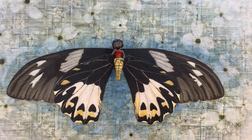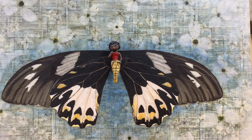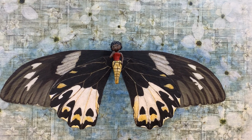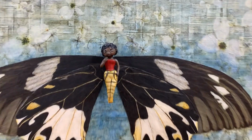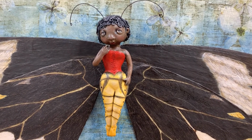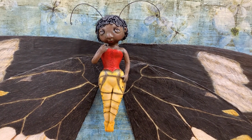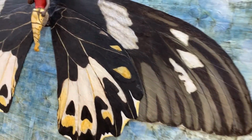I can't remember the name of it, but it's this beautiful, incredible butterfly that's literally about 4 inches wide. I just thought it was magnificent and wanted to copy her. The butterfly actually sort of looked like she was wearing a corset, and so I thought she was coquettish. So that's why I called her Coquette.